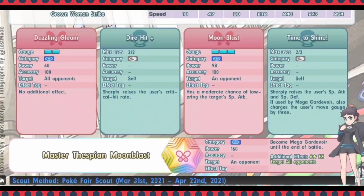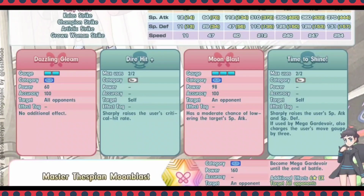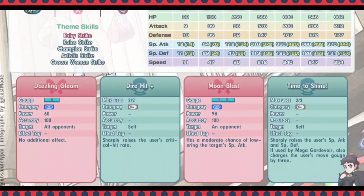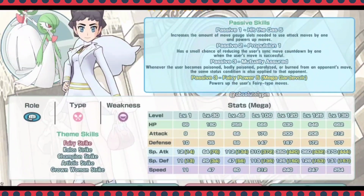And their 6-star outfit does look very good. It represents shiny Gardevoir, so that's pretty cool. I do really like that. So I'm definitely going to be rocking that whenever I get them to 6 stars in the future.